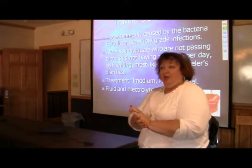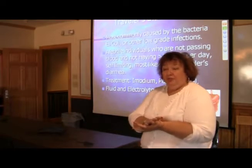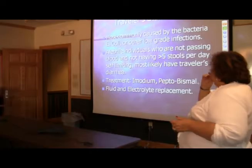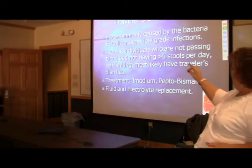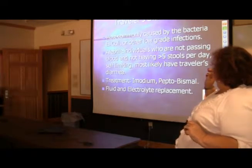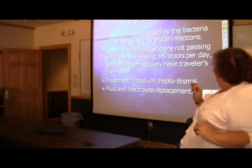Washing hands. We're going to all become OCD. We're going to wash our hands. We're going to bring waterless soap. We're going to bring the little cleansing towelettes. We're going to wash our hands every time we go to the bathroom, every time before we eat, we touch our food, we touch anything.